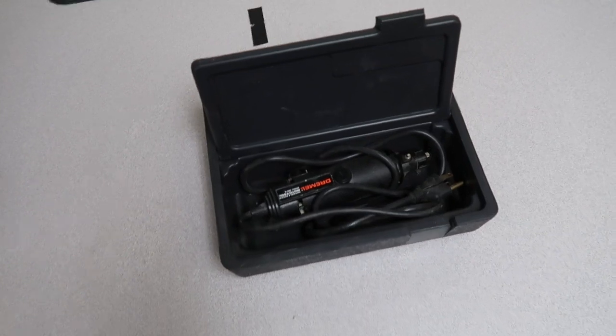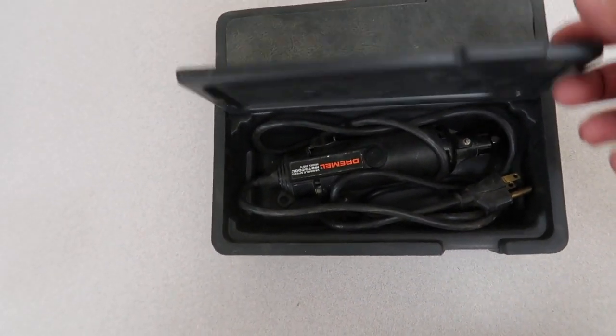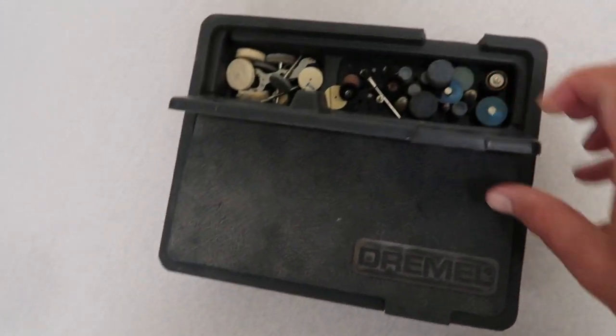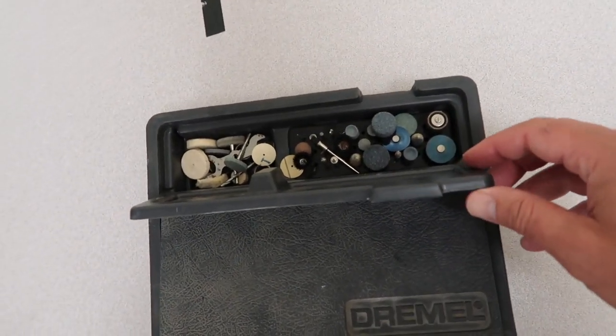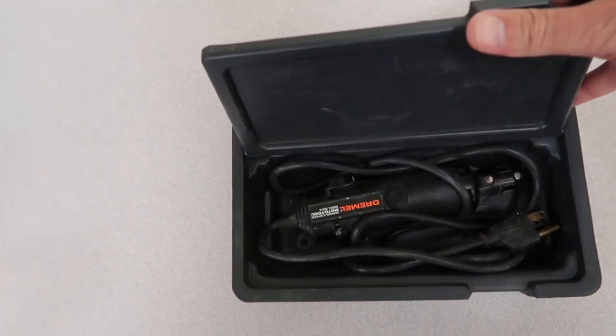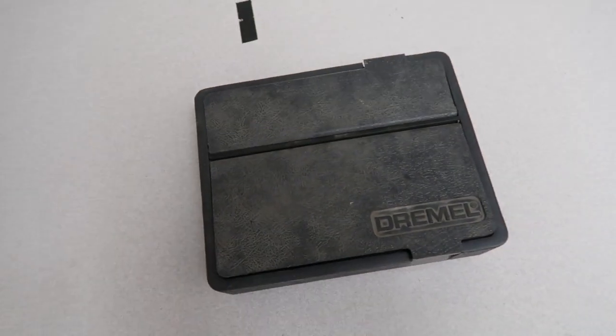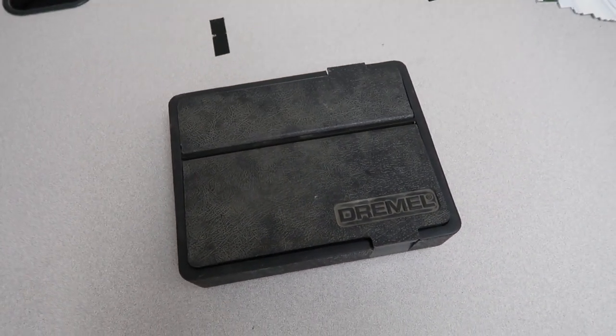Listing 9. Listing number 10, Dremel Multitool variable speed. Lots of accessories. These are always a good buy. I think I paid 10 bucks. I don't remember. It's in one of my videos. I'm going to list it for 60 plus shipping.